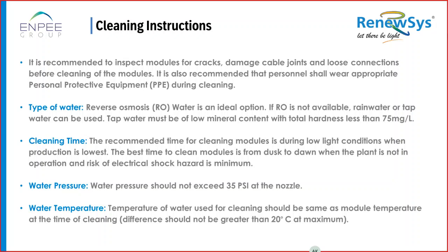For cleaning time, it is recommended to clean during low light conditions, and we advise cleaning modules after sunset in the evening. Modules should not be cleaned during daytime. You may get some shock or static if you clean during the daytime when the module is generating energy at the peak. And the water pressure should not exceed 35 psi at the nozzle. If the pressure exceeds, it may damage our glass.